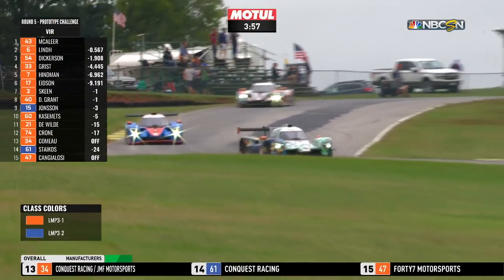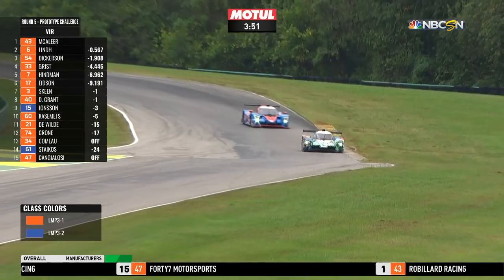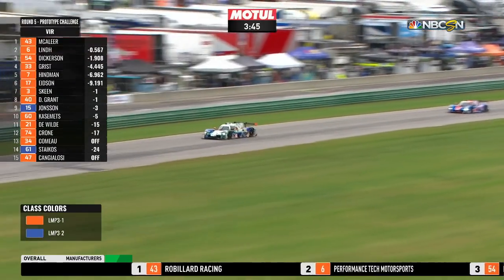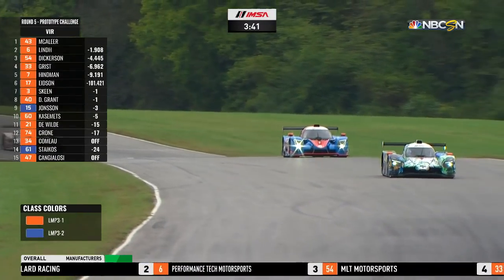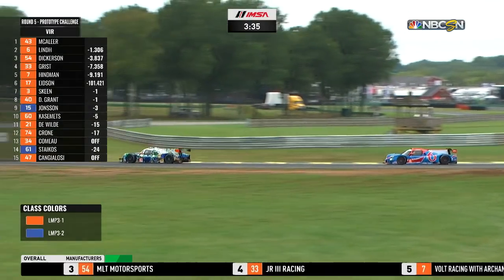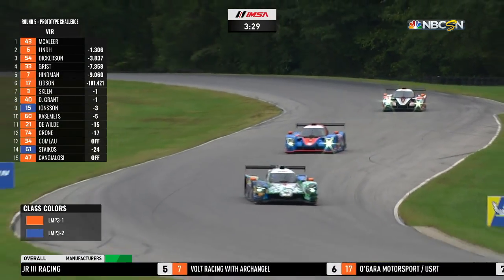So is Rasmus Lind. The gap was half a second the last time by at the line, and I think it may be just slightly greater than that this time as Stephen Mclear one more time leads through Hogpen and down the front straightaway. It should just be a couple of laps left here at Virginia International Raceway. Can he bring Joe Robillard their first victory in the 2021 season? Joe Robillard's first victory in Prototype Challenge.